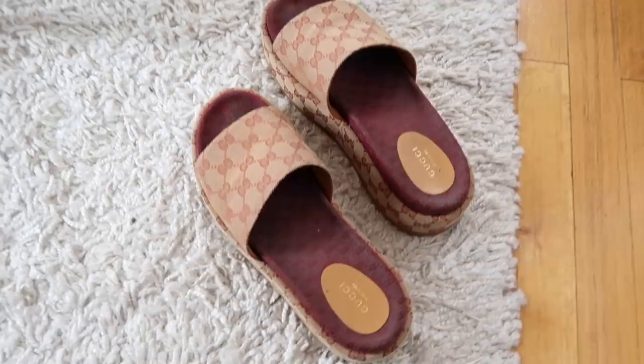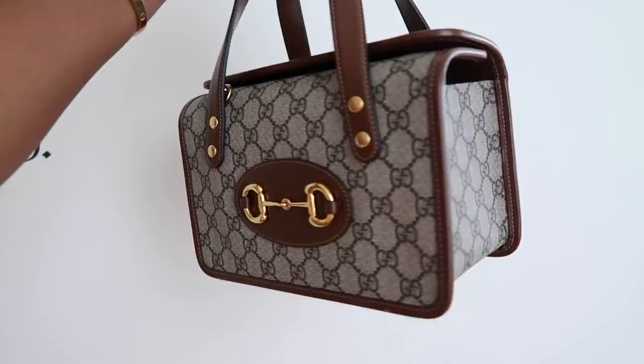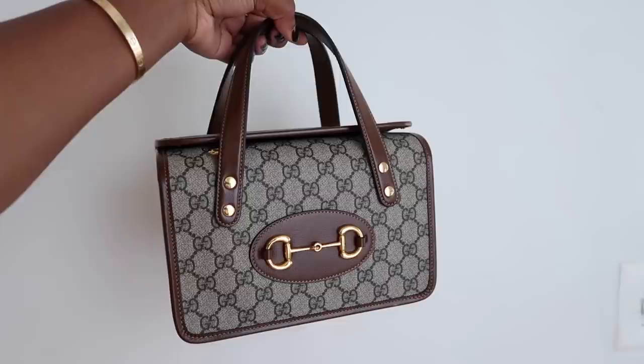And for the bag, my Gucci lunchbox bag, the horse bit lunchbox bags, which I think is a really great bag to start out with because it's fairly inexpensive compared to a lot of other designer bags, and the quality of it is really amazing.